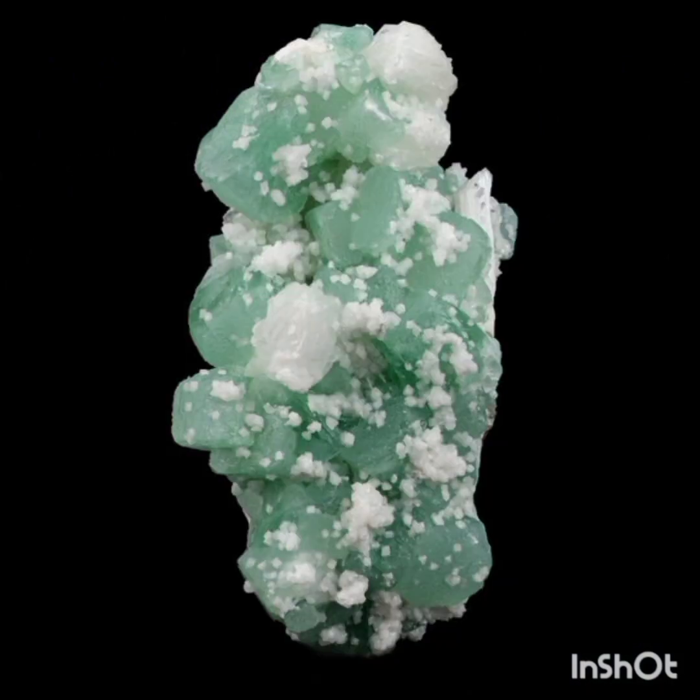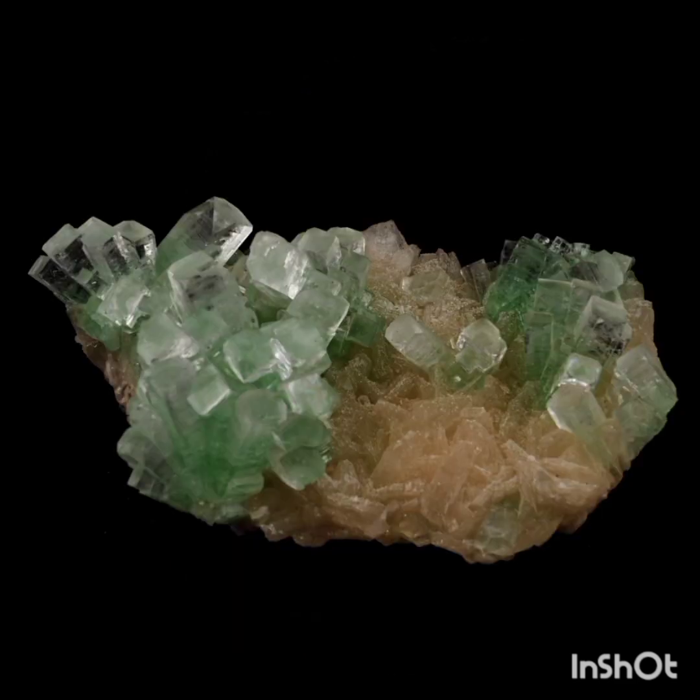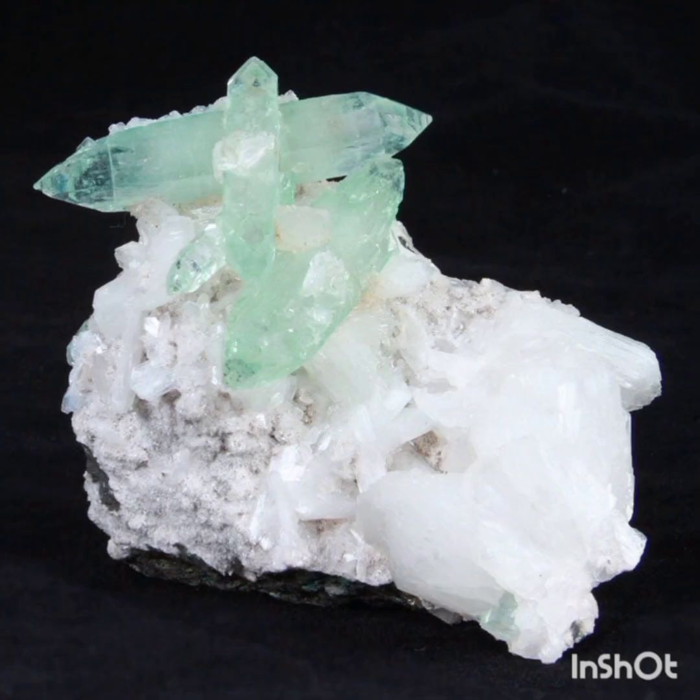Apophyllite was named in 1806. Recently, the types of this mineral have been distinguished, so apophyllite is an umbrella term for three types of minerals: fluoroapophyllite, green or pastel hue; hydroxyapophyllite, clear; and natroapophyllite, brown. All types of apophyllite share a similar chemical structure and properties but just vary in color and shape.